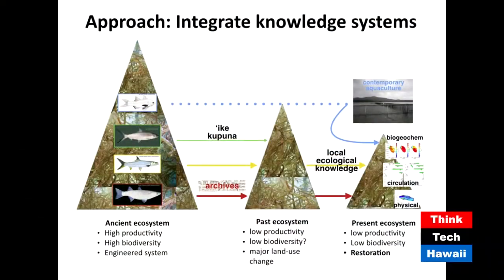Let's see some more of your science in the next slide. Let's take a look and see what exactly this is. All right, so here we've got something, an integrated knowledge system. Looks complicated, so just walk us through.